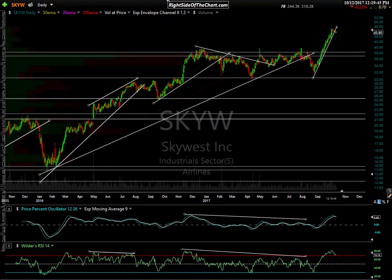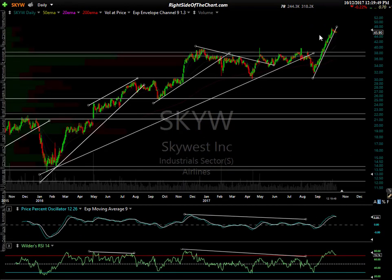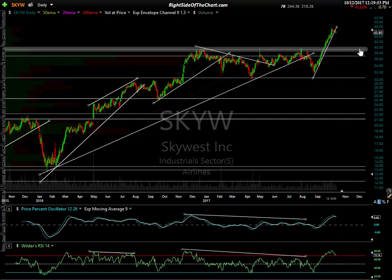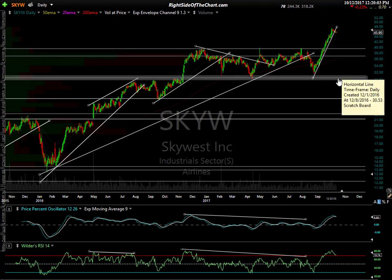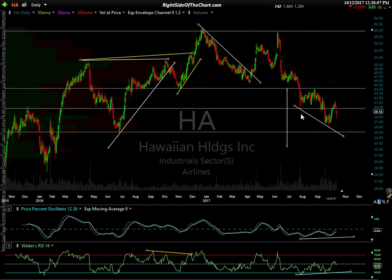SKYW, Skywest. There's a little trend line. You can see that better on the 60-minute chart. It's not rolling over yet, but it's pretty extended. It's probably going to want to come back in here. I would put that line up to right here now. Test this level, retest those highs at best. Best case scenario, I think that comes back into about 39.60. Could go all the way back down here. Ultimately, that's about 30.50.